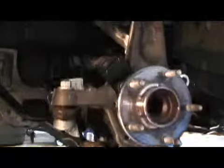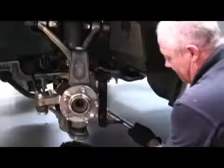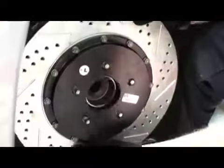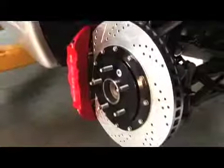We installed the Baer Extreme brake system in our garage using only common hand tools. Baer supplied a caliper bracket adapter, which we installed before slipping on the large 14-inch Baer vented rotor. Finally, the Baer 6S 6-piston calipers were bolted down and we were about ready to roll.